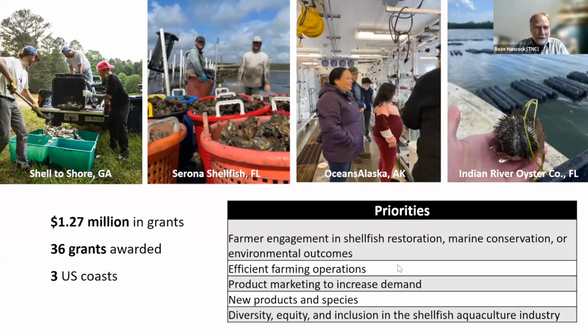And here's just a couple of examples. They span the spectrum from the Shell to Shore program in Georgia, which was recycling oyster shell from restaurants and developing a recycling program to help restoration in that state. In Florida, they were testing how to use discard material from aquaculture to build oyster reefs.